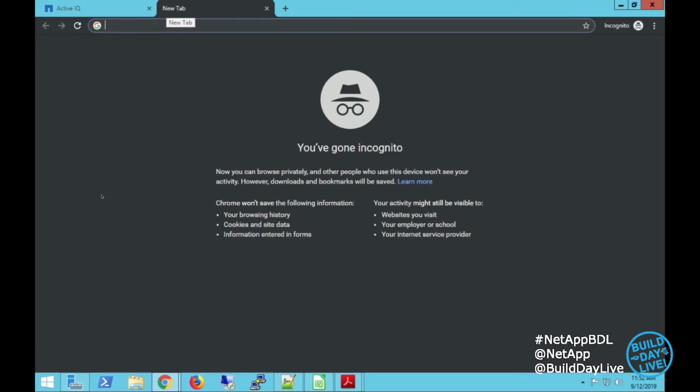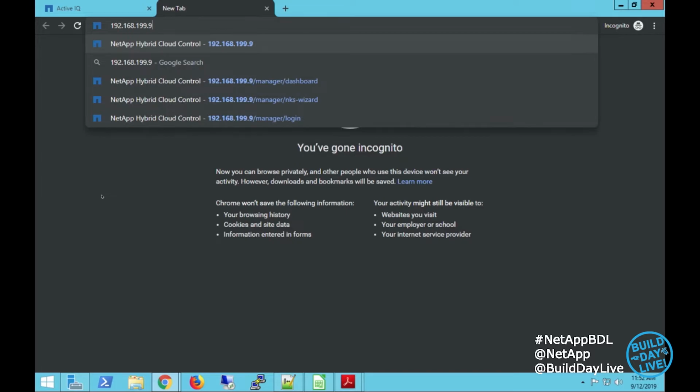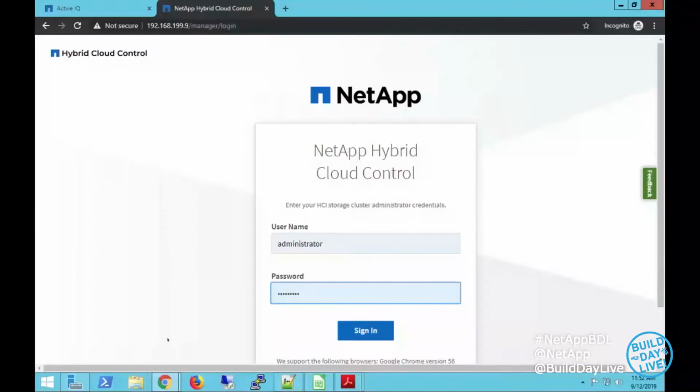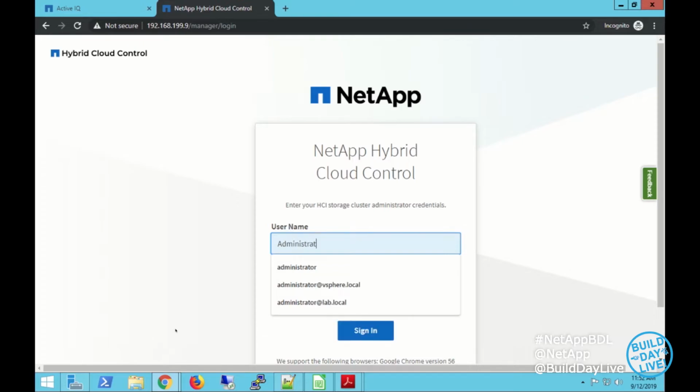Let's go into, this is the M node IP, so the management node. 168.199.9, yep. How about we go to manager dashboard, yes, because I think we might have been there before. Perfect. Okay, there was no capital. Just my preference for, there we go, that's the administrator. And caps lock is off.